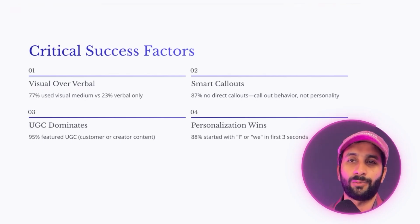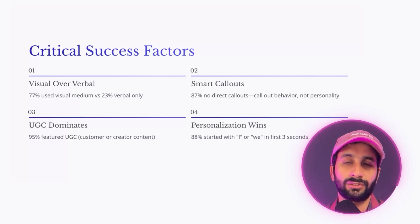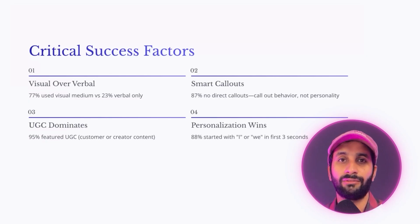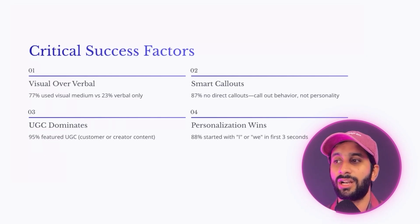There is what kind of hooks are winning. If you say something or you just show your voiceover, which one works? The one where you say it in the video with the visual works way better than just voiceover. Then I saw the smart callout. You have to call out a behavior, not a personality.